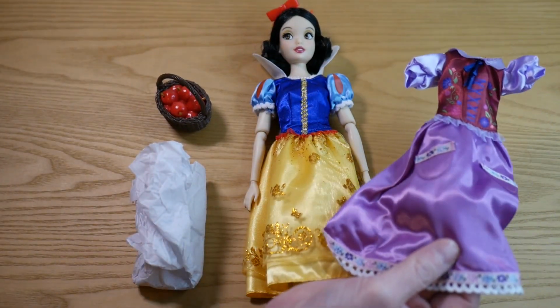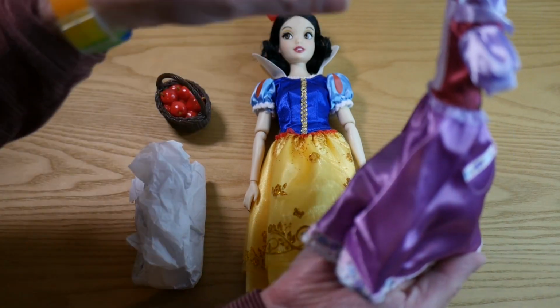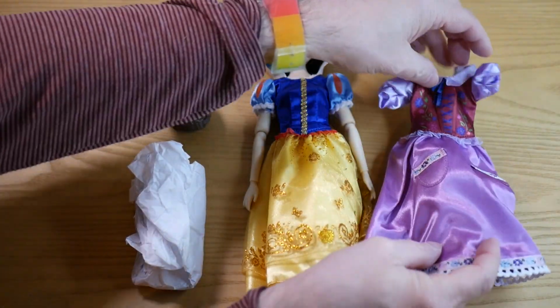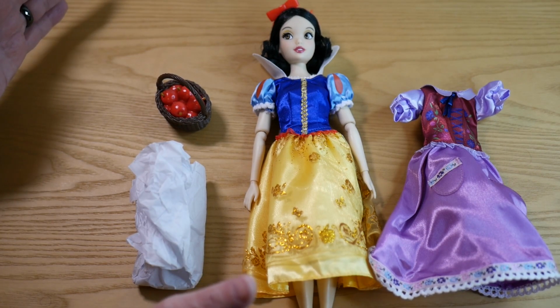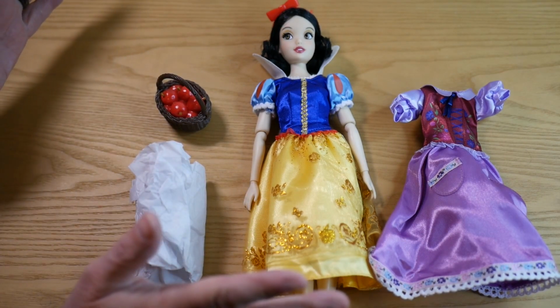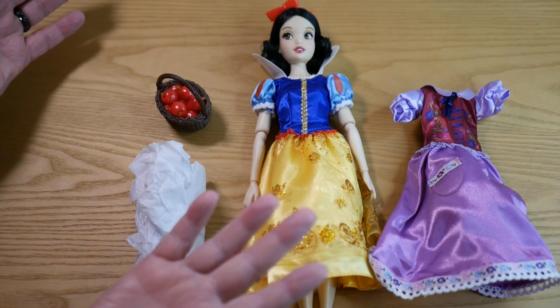There were no tags on the dress at all. It was literally on like a piece of cardboard. And when you undid the Velcro at the back, you could just take the dress off it. It was truly inspiring, to be honest, considering how difficult it is to get other dolls out. I have to be honest, this was actually just amazing and so quick. So that is a huge tick.